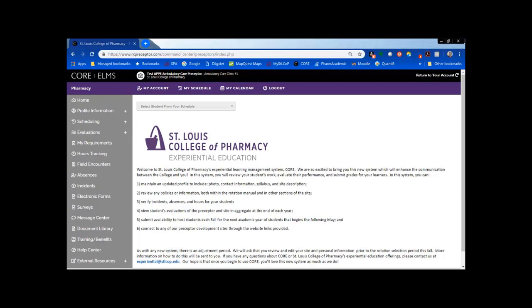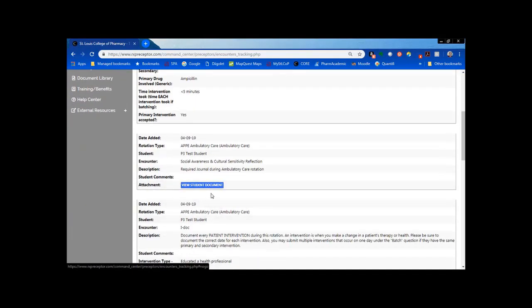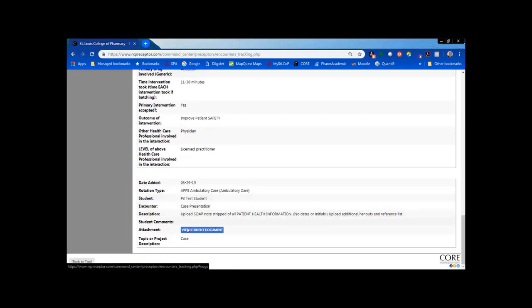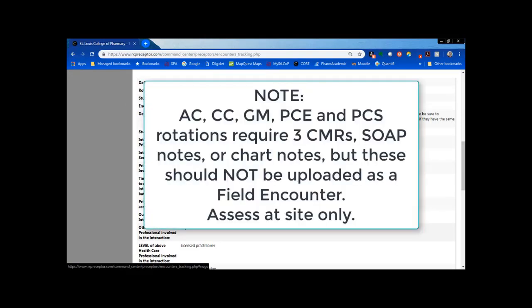We will now look at the students' assignments and evaluations on the platform. Over here on the left, you'll see a spot that says Field Encounters. Think of this as their assignments. So you can filter by your student as well as your rotation type. You'll see this student has uploaded various interventions as well as assignments. If they've attached an assignment, you'll see it here in blue. For example, the student has uploaded their reflection assignment as well as their case presentation. Additionally, this is where we ask students to upload every patient intervention that they complete while on your rotation.